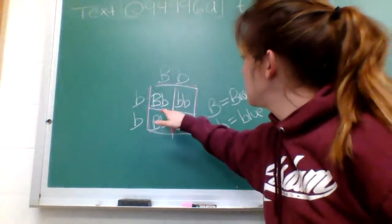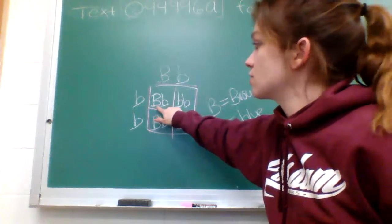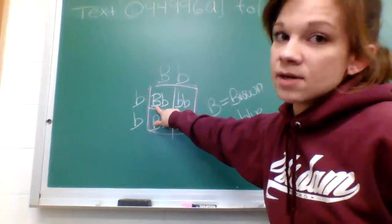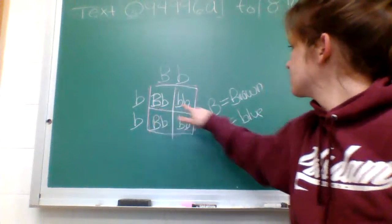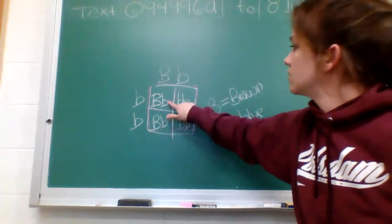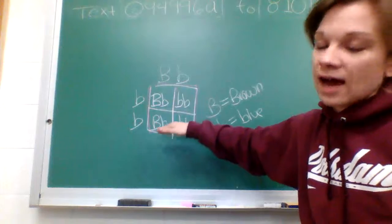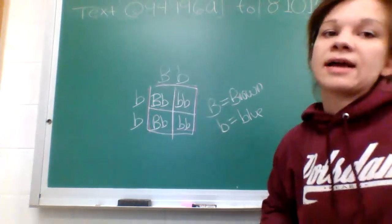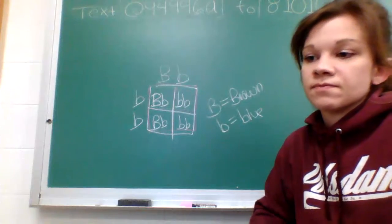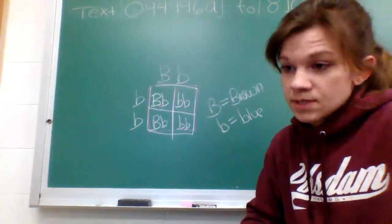Well, if this one has one dominant and one recessive, it's going to show the dominant because it only takes one dominant to show that trait, to overshadow the recessive. So, brown. 2 out of 4 will be brown. So 50% will be brown-eyed, which means that 50% will also be blue-eyed. So the correct answer is 50-50, or 50% will have brown eyes and 50% will have blue eyes.